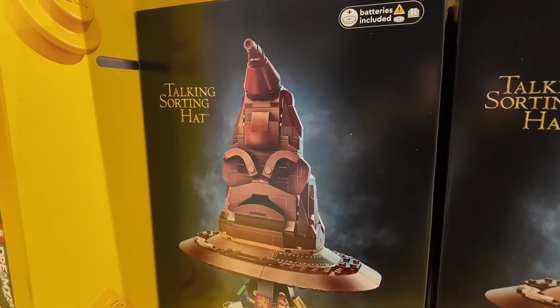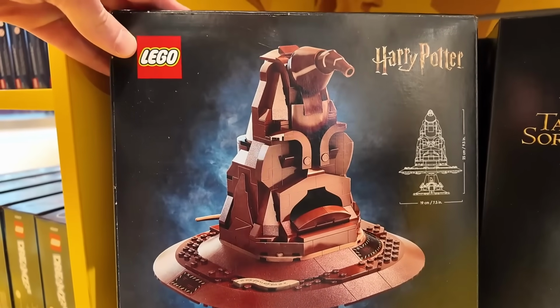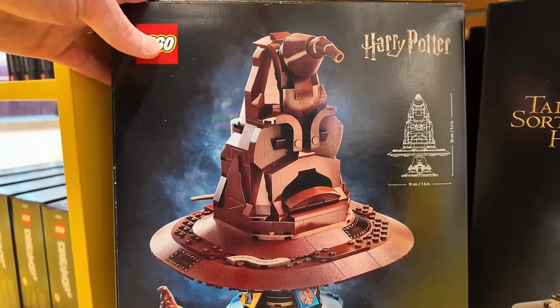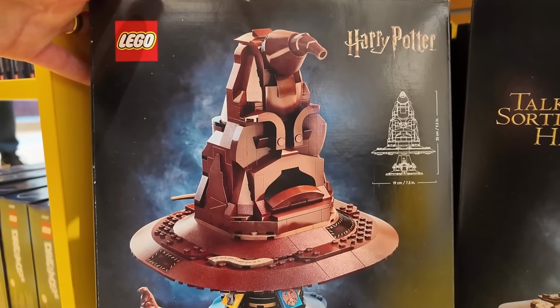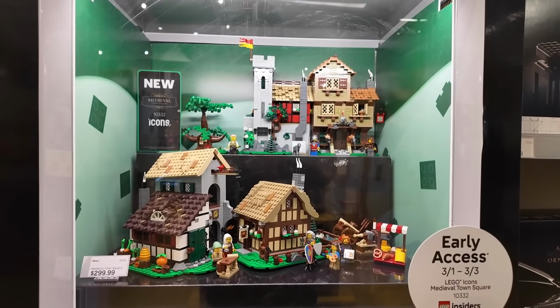You could put it on your head and it'll talk. It's got different phrases, right? Gryffindor! I will say though, I've seen some people put it on the top of their head and it's not really to scale with a human head, but I think it's cool that it does talk. And does the mouth move too? Probably. I don't know, I actually haven't seen it in person. Eventually I'm gonna add this one to the collection as well. But this here is gonna be my first for sure.